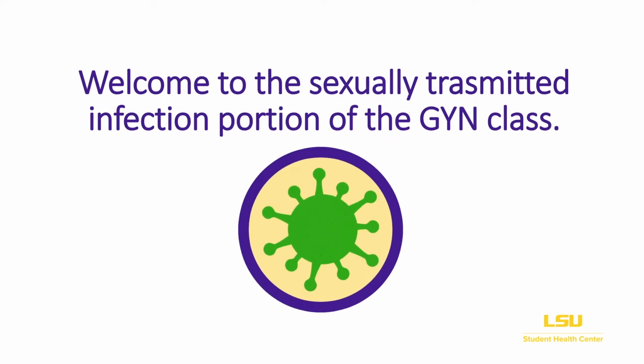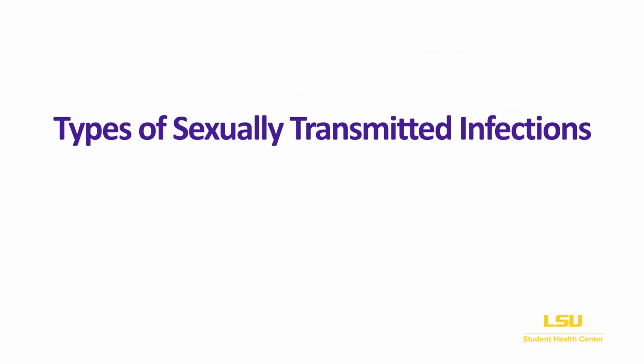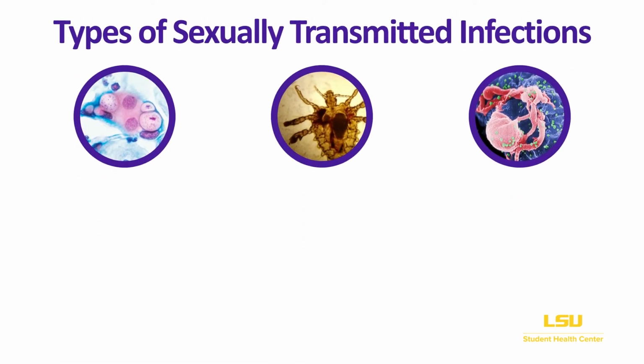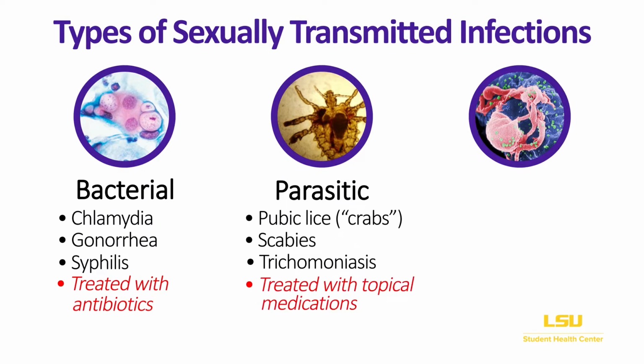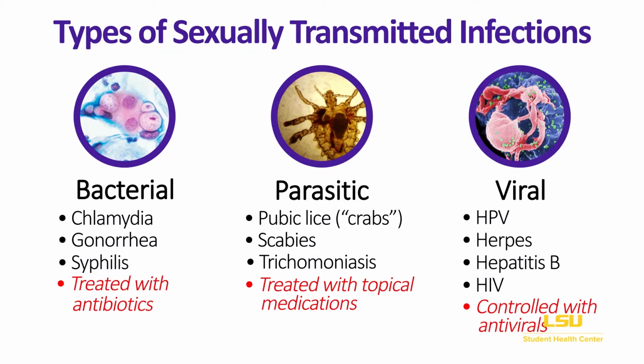Welcome to the sexually transmitted infection portion of the GYN class. There are several different types of sexually transmitted infections. Some are bacterial, such as chlamydia, gonorrhea, syphilis, and are treated with antibiotics. Some are parasitic, such as pubic lice and scabies and trichomoniasis, and are treated with topical medications. And some are viral infections like HPV, herpes, hepatitis B, and HIV, which can be controlled but remain in your body for life.